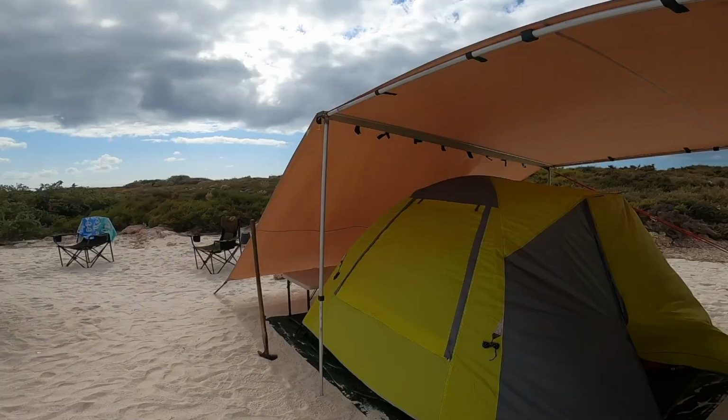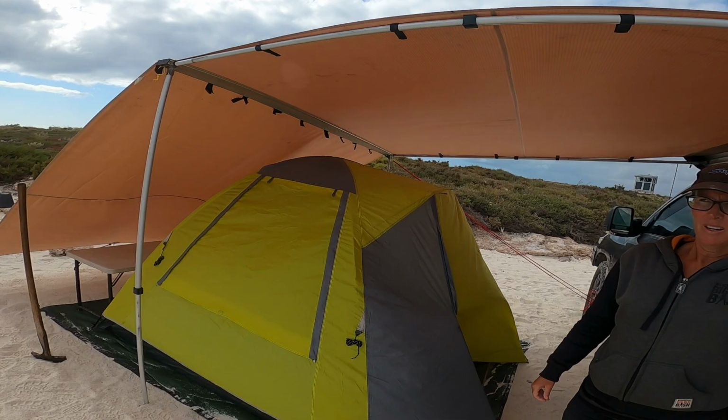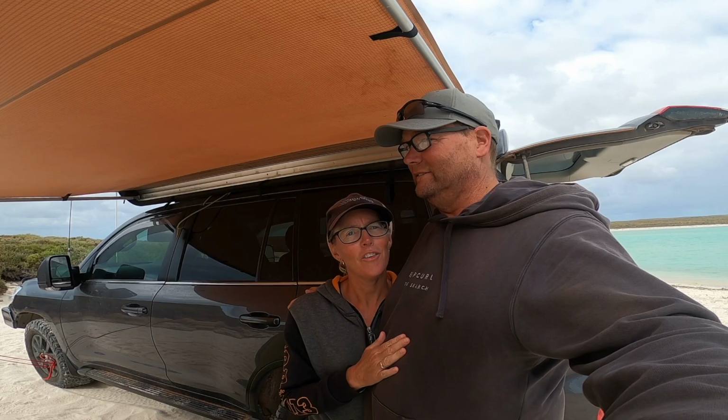Today we are heading around to Turtle Bay. So hopefully we'll get somewhere out of the wind a little bit around there. Hopefully have a swim and a snorkel. Look at some turtles, look at some whales. Hopefully. Things like that. Yeah, swim and snorkel.